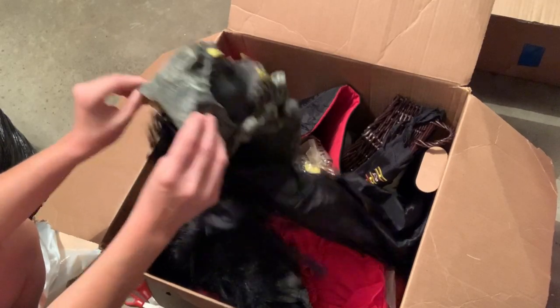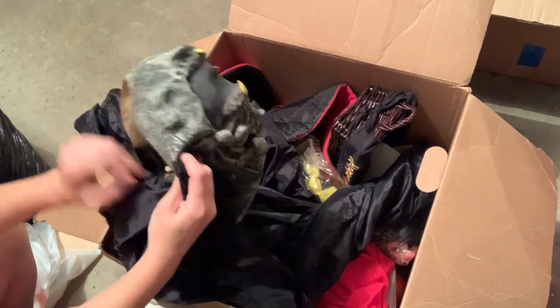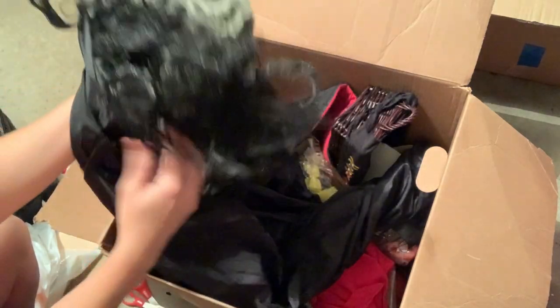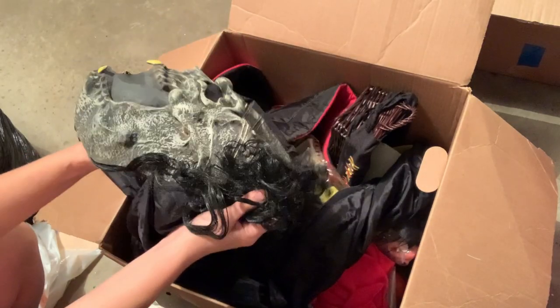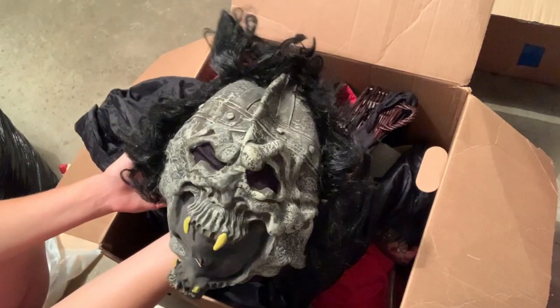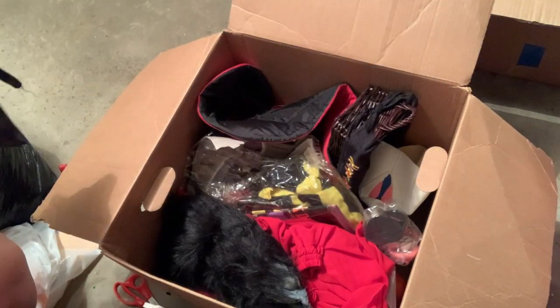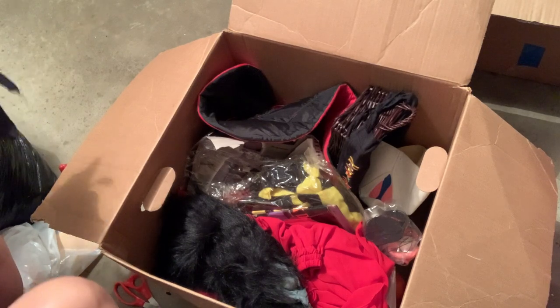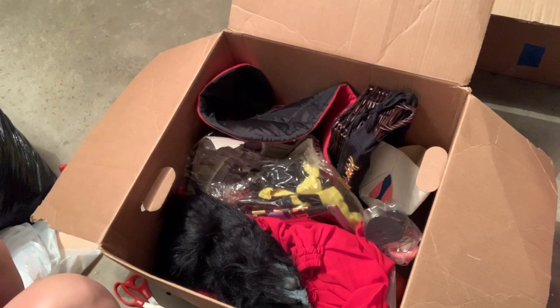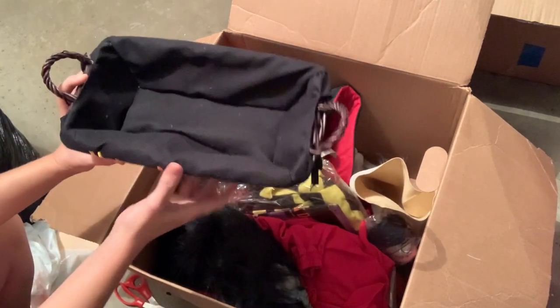Okay, we have a mask, and it looks like it's hooked onto a cape. I don't see a tag anywhere. Sometimes they're marked on the face. I don't know, it's got a hole there. He's kind of creepy. So I'll check it out. I don't know if that hole was supposed to be in the mouth. It's just a happy Halloween basket.